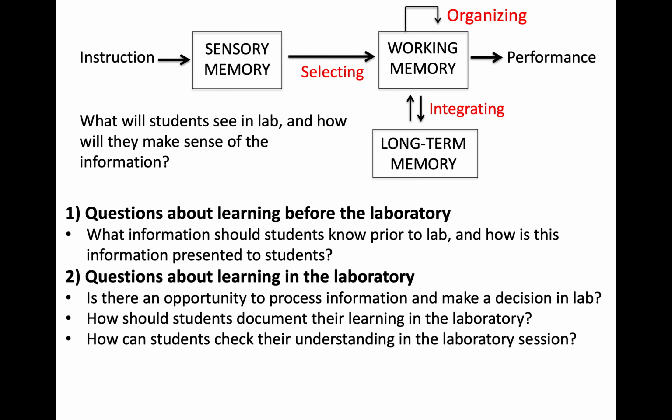When they're in the laboratory space, is there an opportunity now to process information and make decisions? As they're doing that, how should they document what they're doing in the lab? Is there an opportunity for them to check their understanding within the laboratory session and try something different? A lot of times in a chemistry lab, we have an extended procedure, and they can't really do that.